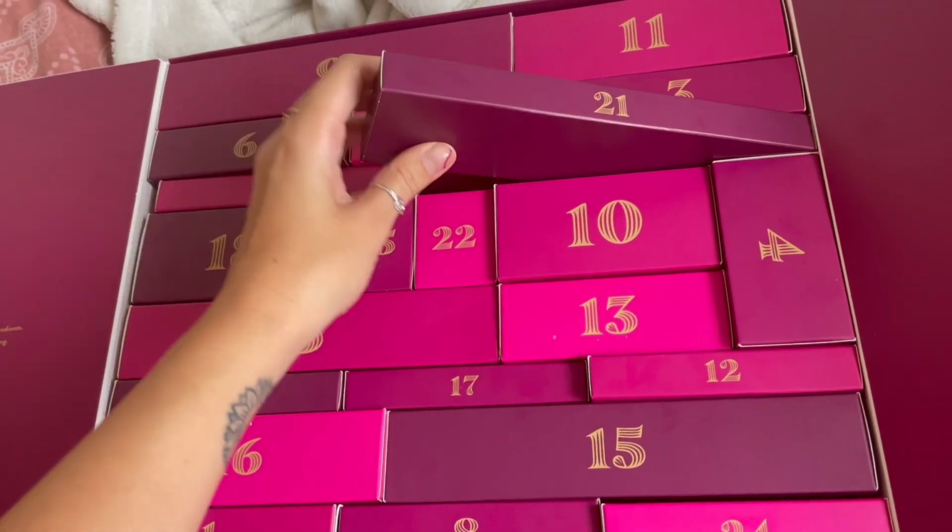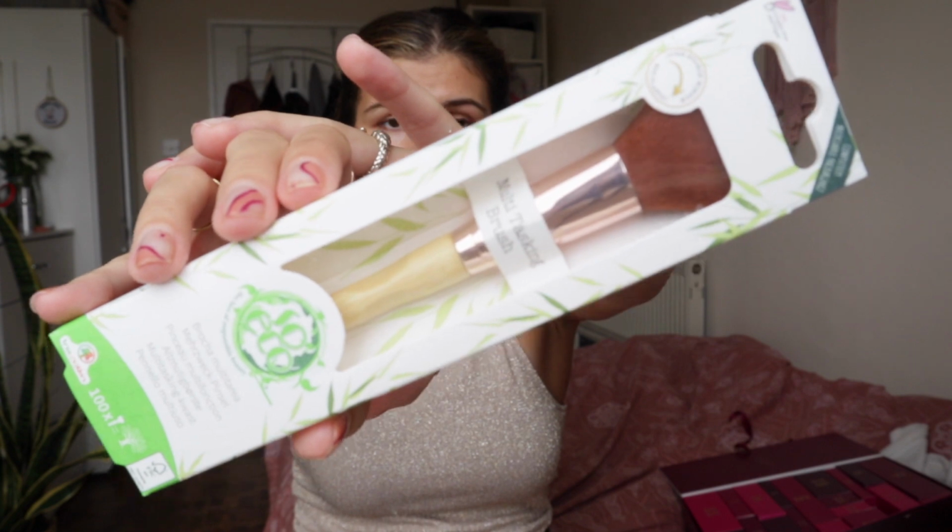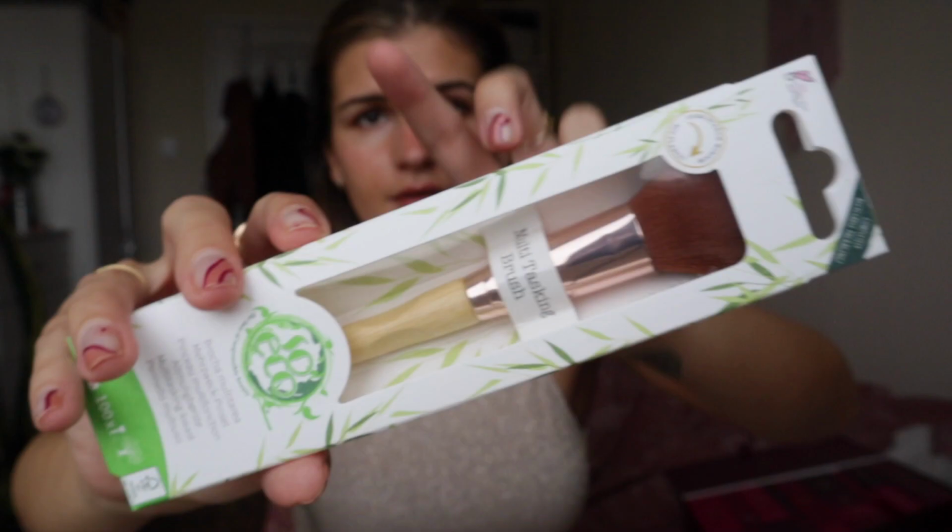Oh, it's a long one. Okay, what have we got in here? I reckon this is going to be a toothbrush. Oh, it's actually a makeup brush. This is a So Eco makeup brush. This is made from materials that are ethically sourced, compostable, recyclable and biodegradable. That plastic window is actually made from cornstarch, not plastic. I am really happy I got this and not a toothbrush, so yeah, that's good.